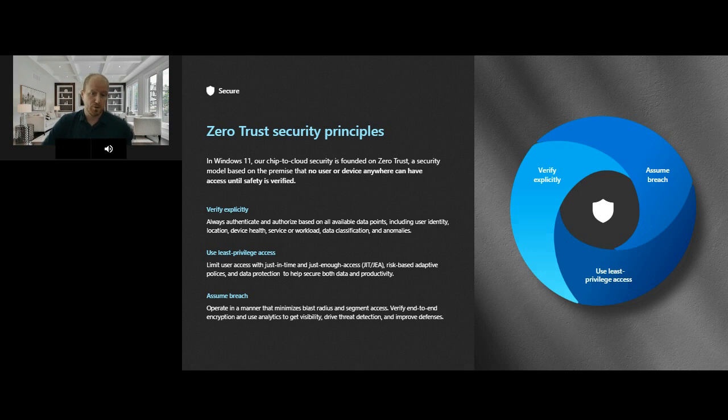We also want to look at using least privilege access, or as I like to say, just the right amount of access for an end user to be productive. So we're not restricting them too much, but we're also not giving them too much access as well. And then lastly, always operate in this manner of assuming a breach. How can we contain that blast radius?